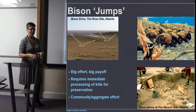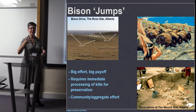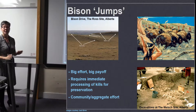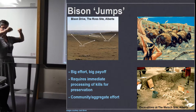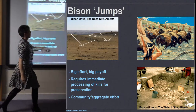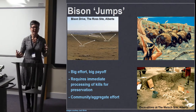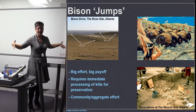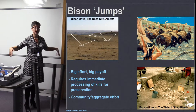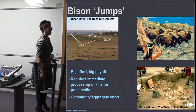They used small rock cairns to stick shrubs or any kind of sticks in, to create the illusion that there was a wall. Sometimes they would stand at those cairns and wave hides or other shrubs and whatnot. This is what they're doing here. The bison, who don't really have great eyesight, are funneled in from hundreds of kilometers away sometimes with these cairns, and they stampede off the edge of the cliff.